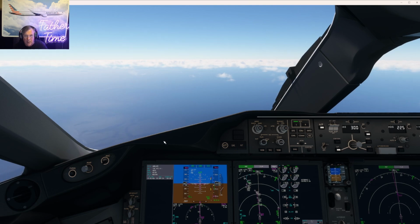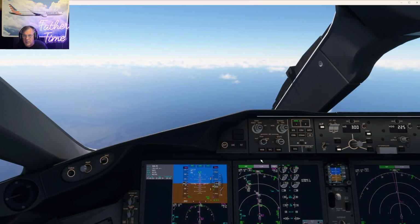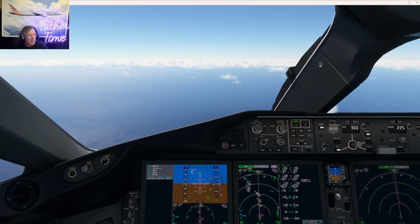American 420, cross fire at and maintain 9,000 at 250 knots, the O'Hare altimeter 3021. American 420, fire at 9,000, speed 250, altimeter 3021. Unbelievable. Exec Jet 925, descend and maintain flight level 240. Descend and maintain 240, Exec Jet 95.